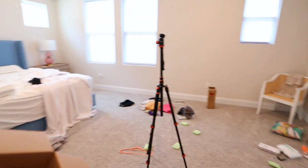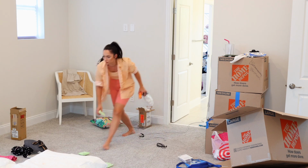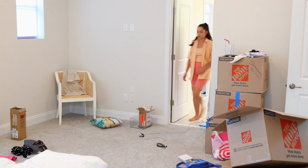So here is a look at our bedroom. Stuff literally everywhere. Let's start by picking up the floor, then I'll deal with those boxes, and I'm also going to take the sheets off my bed and wash those today.